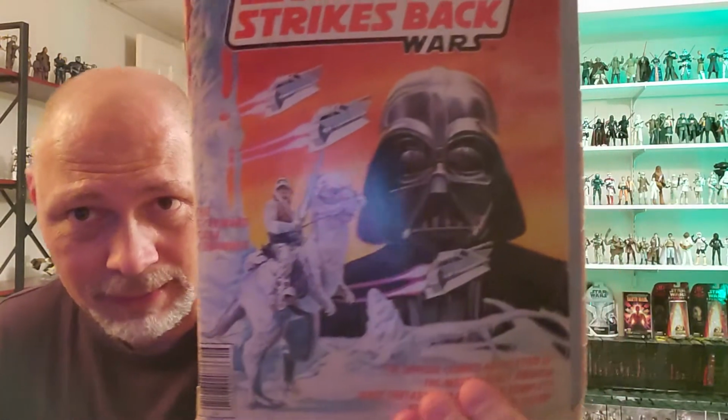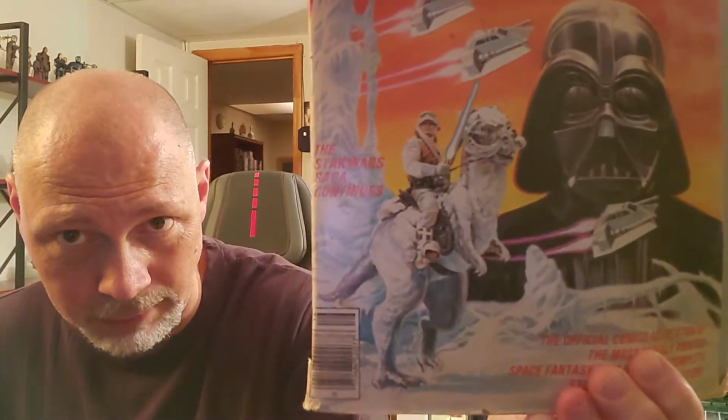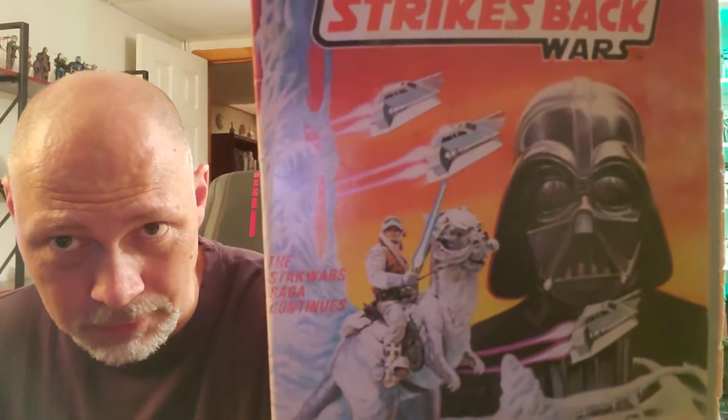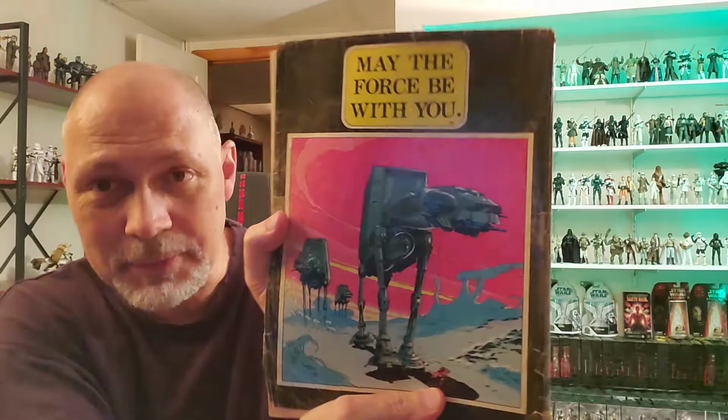You can still see everything. Vader's helmet looks a little weird. I think Luke and the Tauntaun look great, though. That was nicely done. Snowspeeders look a little weird. Kind of glad I found this. And that's what the back looks like.